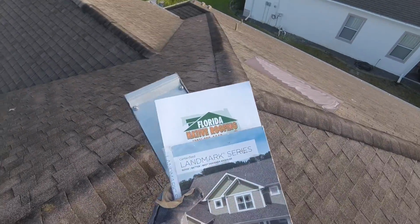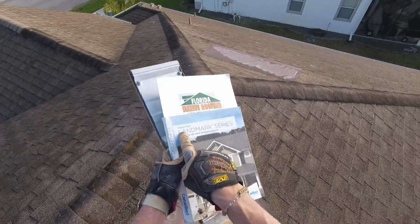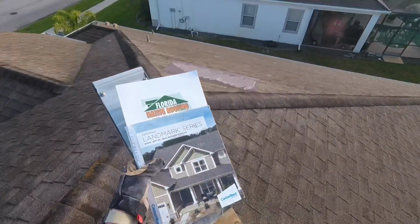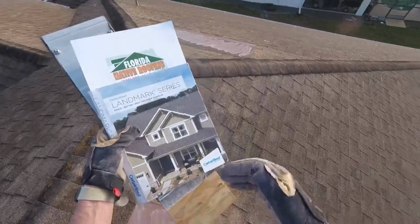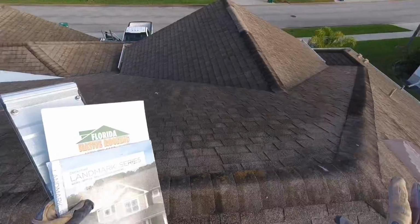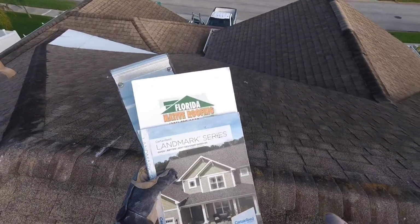I jokingly tell our customers you can pick whatever color you want, but you literally have no say in the manufacturer. We only use Certainty Landmark Series shingles. It's the best, thickest, heaviest shingle out there for the same price point. So that's just a very wide, brief overview, and I'm going to get down and talk more with Paul. Thanks.